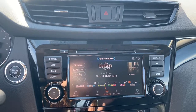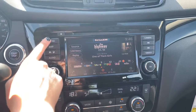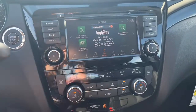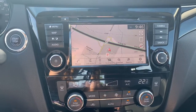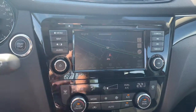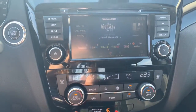You've got a CD player up top, as you can see, your hazards right there. And then as you can see, this really nice big 7-inch color display touchscreen here. I'll take you through some of the options. You've got your menu there. You can save your home location, check out previous destinations. You do have Nissan navigation built right into this vehicle. So you're not using data on your phone, you're using the GPS from your vehicle. You can control the brightness there. If the screen's too bright while you're driving at nighttime, you can dim it down a bit. You've got your audio settings here. So AM, FM, your phone, Sirius, Bluetooth, anything like that.